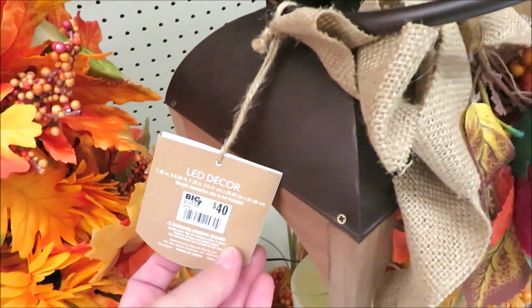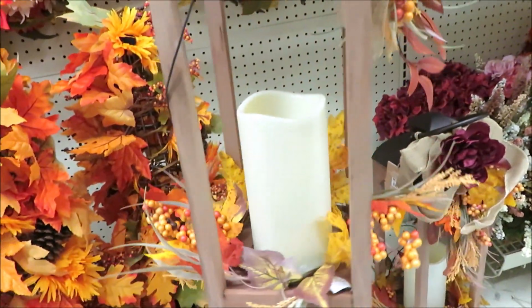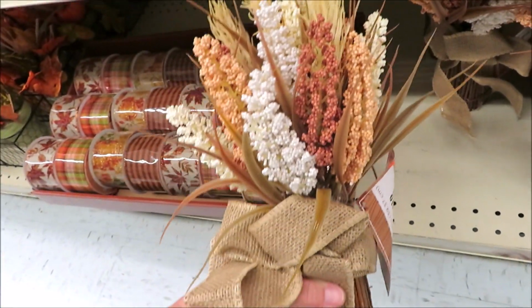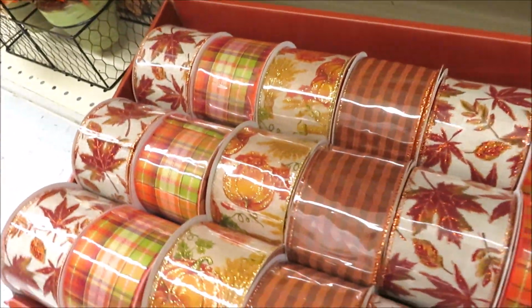And here is a more traditional color version of that lantern for $40. But the bow on this one is even, dare I say, worse. I'm sure they'd be great after some fluffing. Little bundles of heather for $10 and some really beautiful options for ribbon.